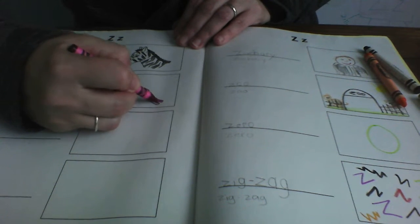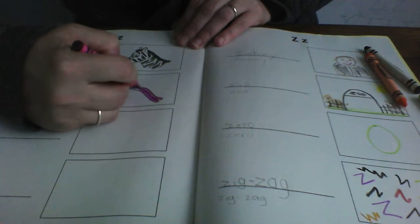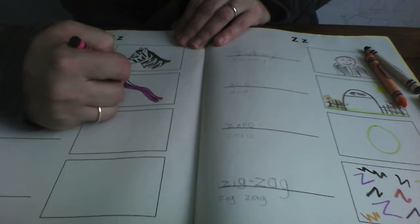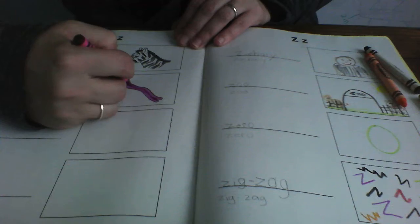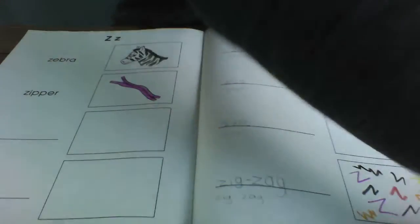So kindergarten, that's what you're going to do in your word book today. Make sure you sign in every day with your sentence, with your new sight words in and there. Okay, kindergarten, Mrs. Castellano has finished coloring.